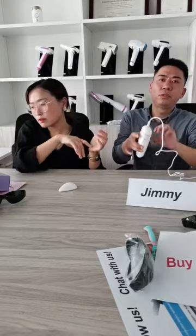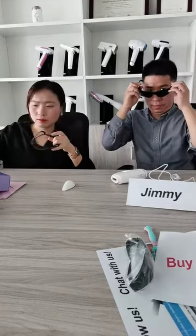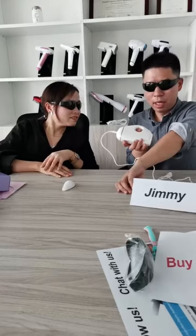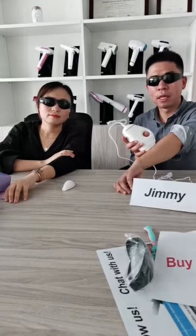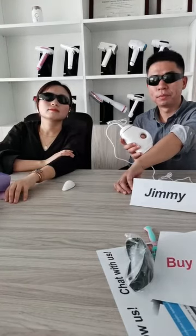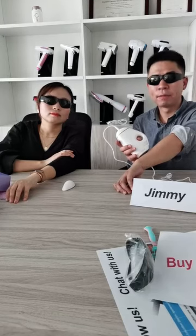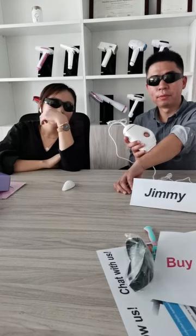Before you take the treatment, please make sure you wear the glasses, okay? It's very important. But do not look straight at it. Put your eyes away from here, okay? Then vertically put the device onto your skin and have close contact with your skin. And press the flash button. Yeah, it works. Remember, don't flash at one place more than 3 times, okay? You can flash it and then move.